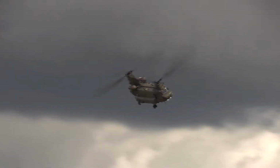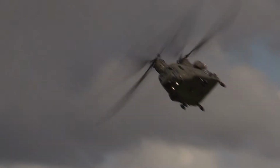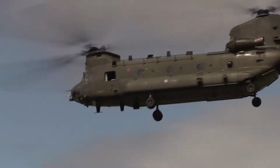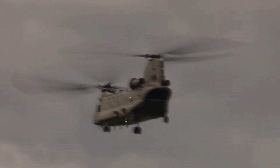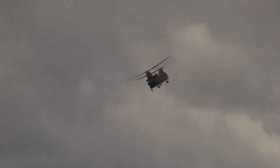External loads can be carried on any combination of the 3 hooks you're just about to see beneath the aircraft. These underslung loads can be anything required, from food, water and supplies to ammunition, artillery guns and vehicles. We routinely move the helicopter into position for the crowd centre nose over, and it's a great opportunity to get your cameras ready.